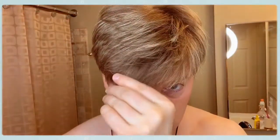Okay, so now all you have to do, you need this. All right, there we are. I do think I see a little bit of blondness in there. It certainly doesn't look like I went and got highlights or went from brown to blonde overnight, which is right. That's what Sun-In is supposed to be. It's supposed to be a sun-kissed look.